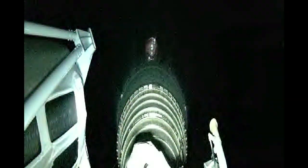We have ignition and full thrust on the RL10. This is scheduled to be a 462-second burn. Centaur boost tank pressures have been vented down as expected. Steering has been enabled. Vehicle response looks good.